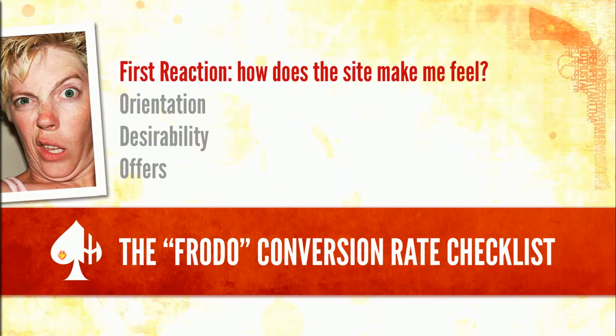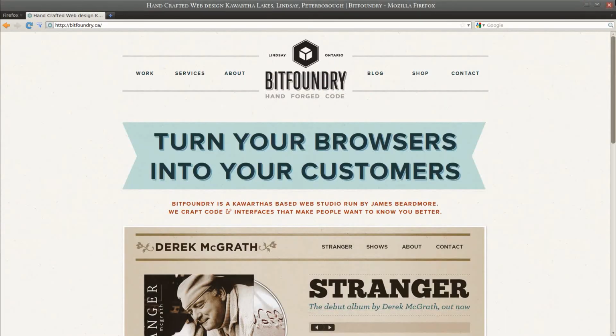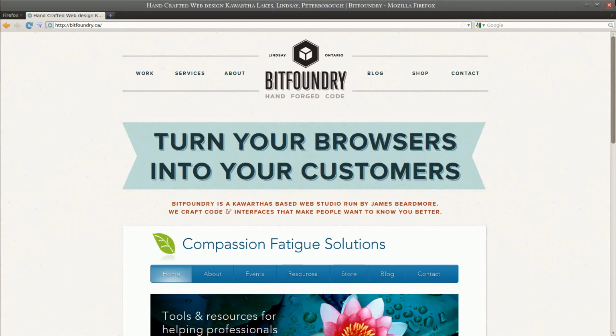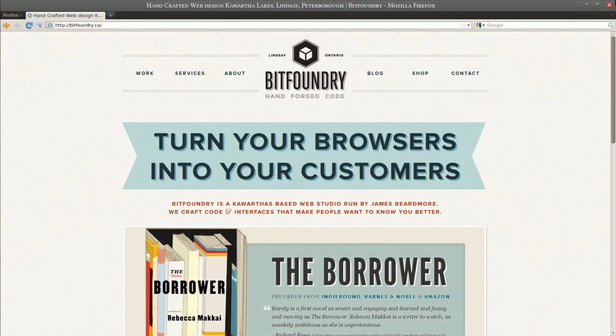First reaction, how does the site make me feel? The site makes me feel pretty good. I mean, come on, it's a very well-designed site. The actual visual style of the site is, I would say, outstanding. You may disagree, you may think that it's just good, but I'm sure that you wouldn't think it was bad. It's definitely a professionally designed site. It's clearly a site which has been put together by someone who knows what they're doing in terms of making something that looks attractive.